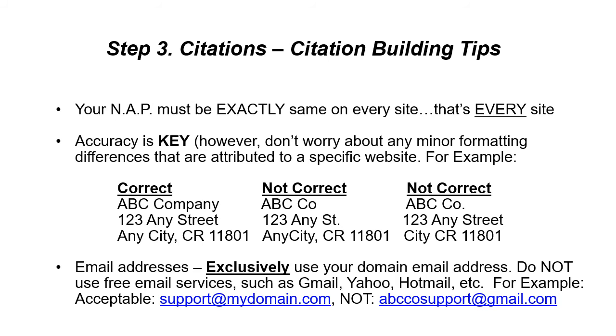Now, your NAP must be exactly the same on every site. That's every site. Accuracy is key. However, don't worry about any minor formatting differences that are attributed to a specific website. For example, a correct NAP would look like ABC Company 123 any street, any city, CR 11801. Not correct would be ABC Co 123 any street, abbreviated, any city, CR 11801. And another incorrect example is ABC Co period 123 any street, city, CR 11801.